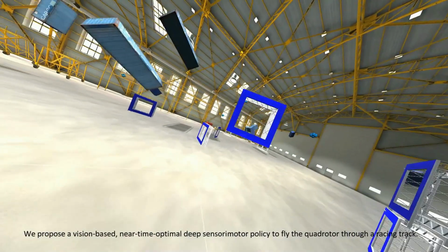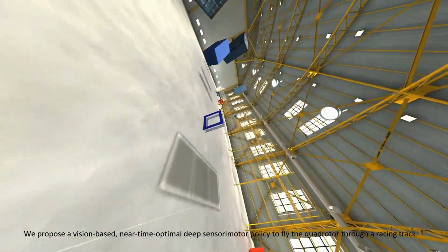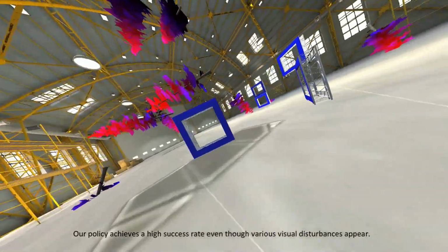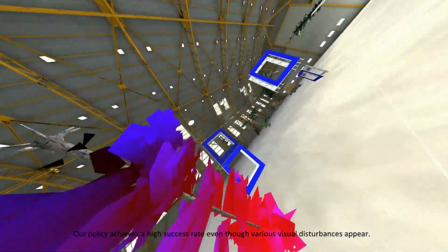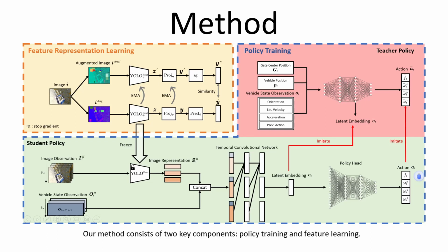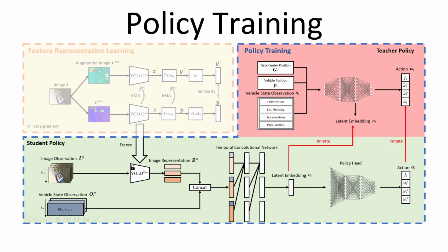We propose a vision-based, near-time optimal deep sensorimotor policy to fly the quadrotor through a racing track. Our policy achieves a high success rate even though various visual disturbances appear. Our method consists of two key components: policy training and feature learning. The policy training is done via privileged reinforcement learning and imitation learning.